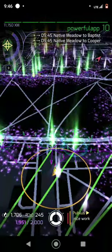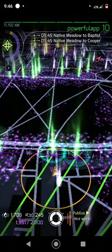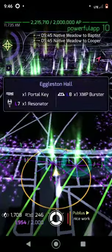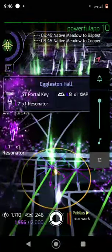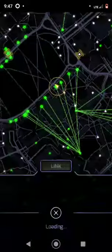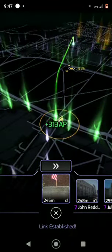XM reserves 86%. XM reserves 89%. Oh man, there's a lot of leaking here. Establishing portal link. Leaking right here. Portal link established. Excellent work.